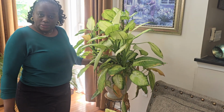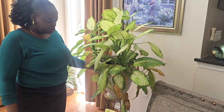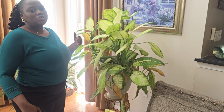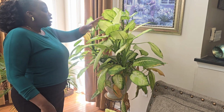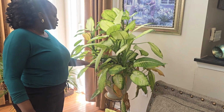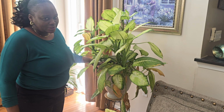If you're a plant lover like me, whenever things like this start happening to your plants, like all these yellowing leaves, you start to wonder what is going on with the plant. Am I giving it too much water? Is it too dry? Is it getting enough light? Is it dying? Does it have root rot? But a plant that looks this healthy with a few dead leaves is probably not getting enough light.